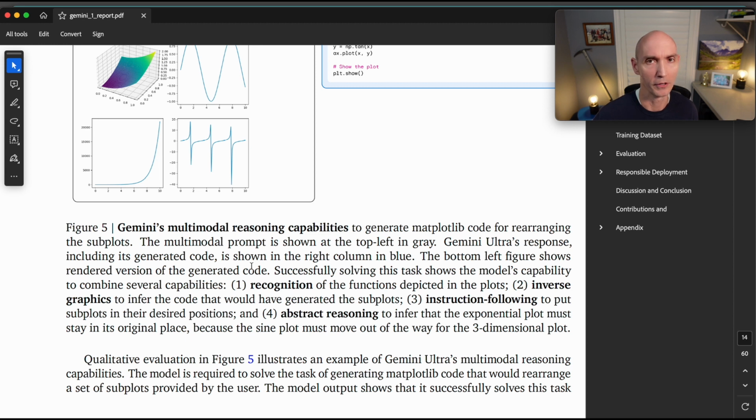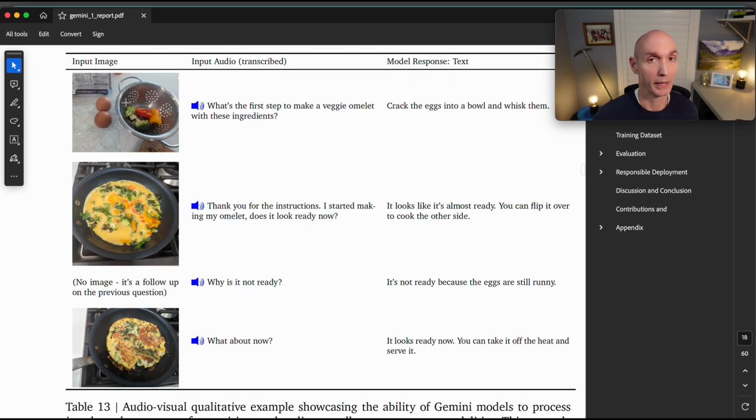What's pretty remarkable is 4 things. So recognition. So it recognized the functions depicted in the plots. Number 2, inverse graphics to infer the code that would have generated the subplots. Number 3, instruction following to put the subplots in the desired position. And number 4, abstract reasoning to infer the exponential plot must stay in its original place because the sine plot must move out of the way for the 3-dimensional plot. Pretty incredible example. And here's the last example I wanted to show you in the paper that I really loved.